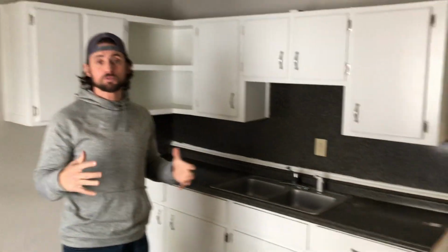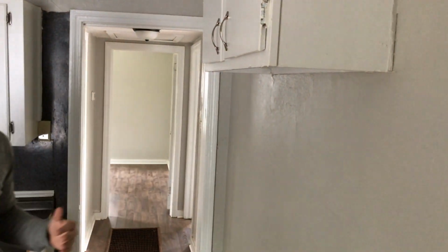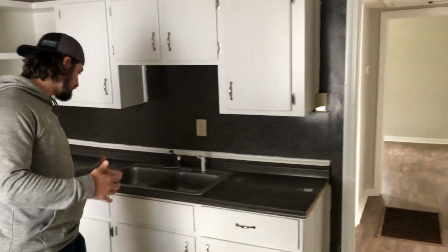If this was a house where we had a big budget and it didn't matter what we were doing, I would take this wall down to open up the living room and the kitchen. However, we don't need to do that. So again, we're not going to do things that we don't need to do. But one of the cool things I really like about this kitchen is it's big.